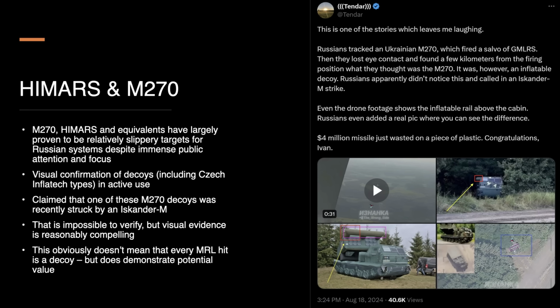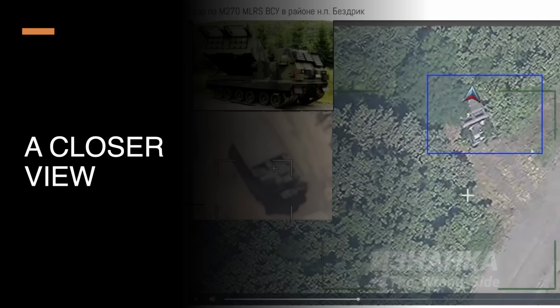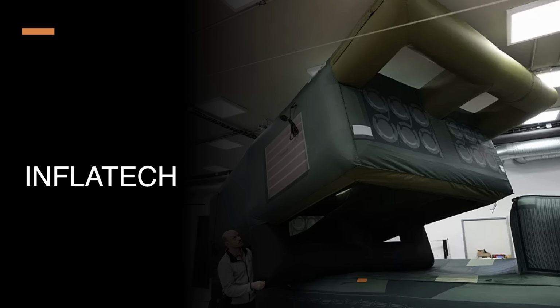Looking closely at the strike footage and some of the comparators that I've included here, you can see why many might suspect this would be a decoy. In many respects, the thing looks like an inflatable, albeit a good inflatable decoy. We've seen a number of these kinds of decoys in Ukraine, and they match a type that's produced by a Czech company, Inflatech, that advertise a range of military vehicle imitation systems that might set you back a very low five-figure sum per unit.